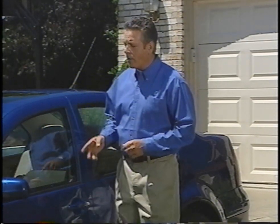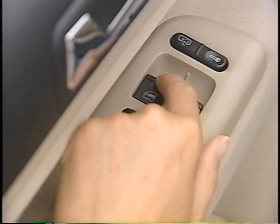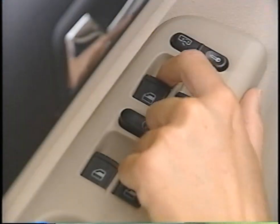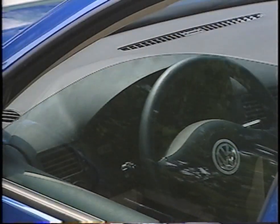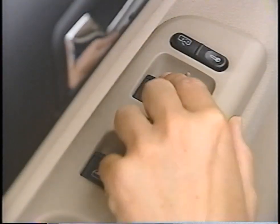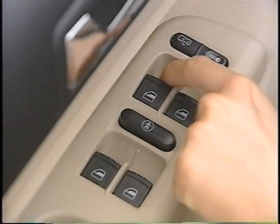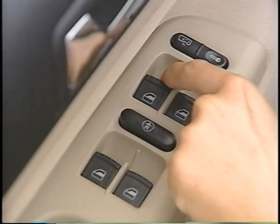The power windows on your new Jetta offer you a couple of nice surprises. First of all, both driver and front passenger windows have a one-touch up and down function. Pushing the switch down all the way will make the window open automatically. Pulling the switch up all the way will close it. Touching the switch again in either direction will make it stop. You can also adjust the window up and down by pushing the switch part way in either direction.